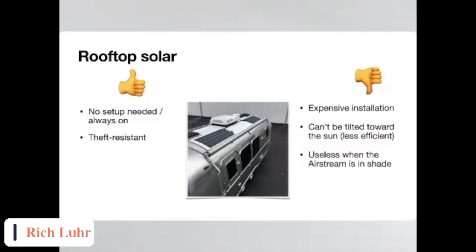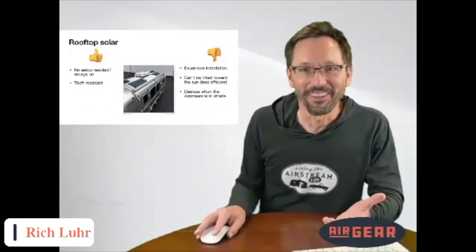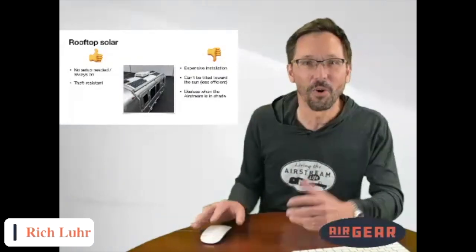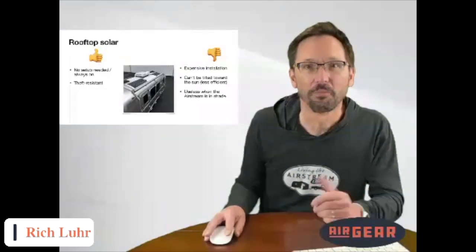And the other big problem with rooftop solar is that if you find a nice shady spot to put your Airstream in, you don't have any solar. You've completely lost the advantage of having solar because you wanted shade. And so that's a big problem with rooftop. Portable solar solves that problem.